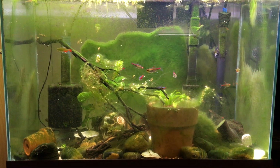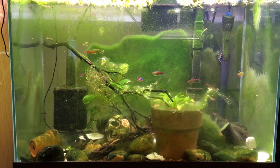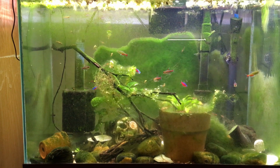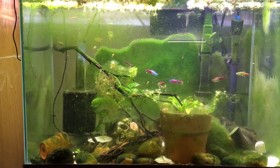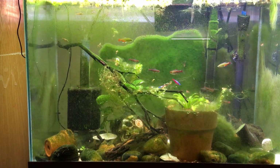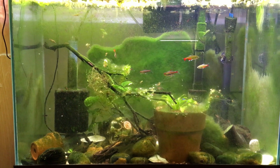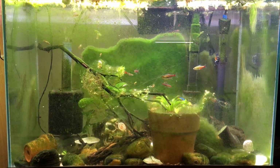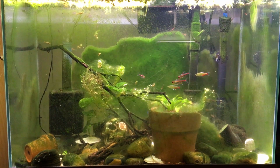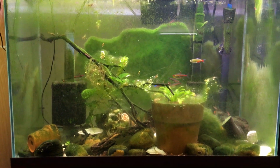It is a 20-gallon tank, and it has probably a way too strong light on top. It's a Finex Fuge Ray, I believe, and I guess that's why I have so much algae, but I haven't figured it out yet. I want the strong light. I want the plants to grow. Plants not growing. Light is growing algae. I don't get it, but whatever.